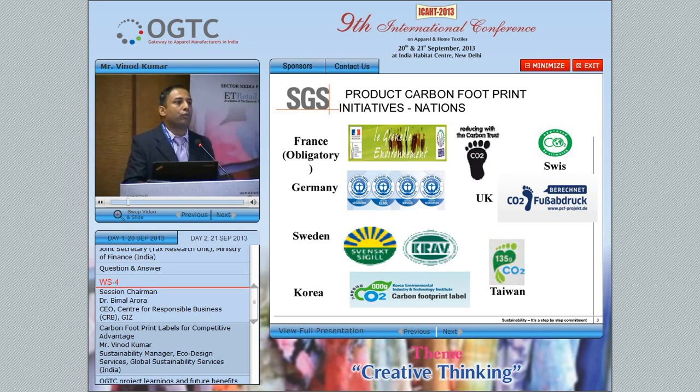So why are there so many carbon labels? Because governments in all these countries are very conscious about carbon mapping and carbon calculation, even down to the stage of a product. Today we are talking about organizations getting carbon mapping done. Now the next step is that countries, governments, and corporates are looking forward to products which have carbon indicators and environmental indicators. That is the reason all these carbon labels have come up in these countries.